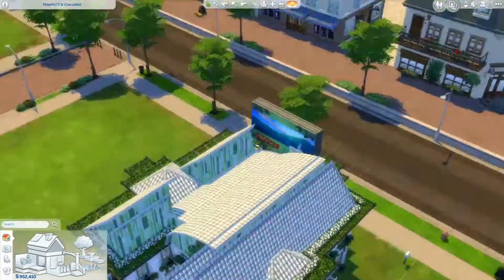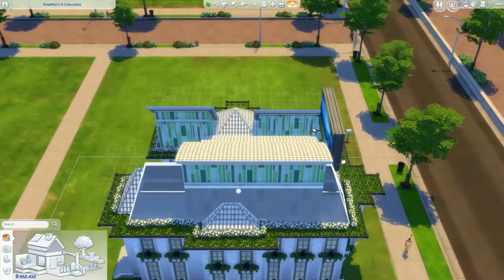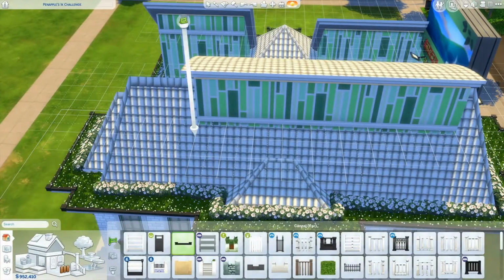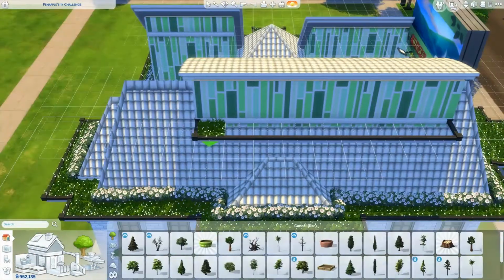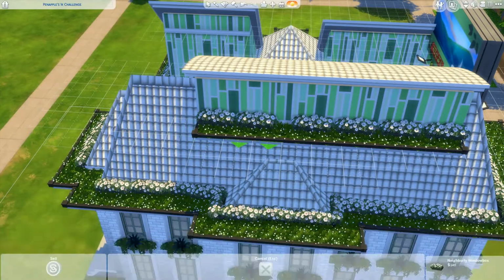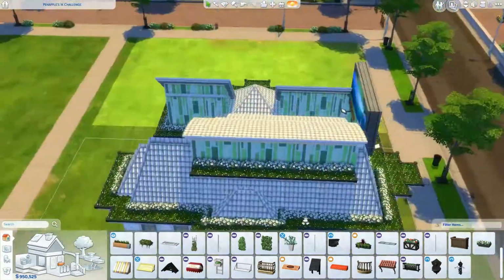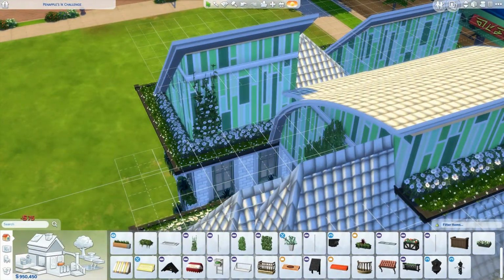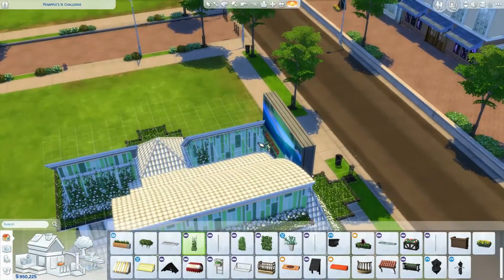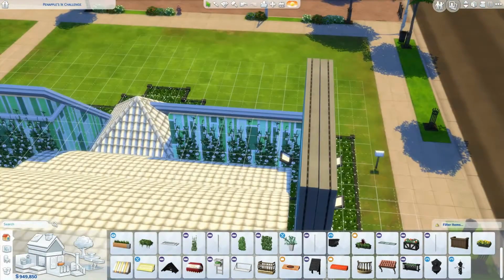You can see the outside, the walls are with white brick. There is a little bit of green decor on the roof. There is a lot of plants, and I also like to use this little fence, and I was working with it on the roof. The roof is really bizarre, but I like how it turned out. The roof is a little bit symbolic for what the cafe has to offer. It is not a normal cafe.